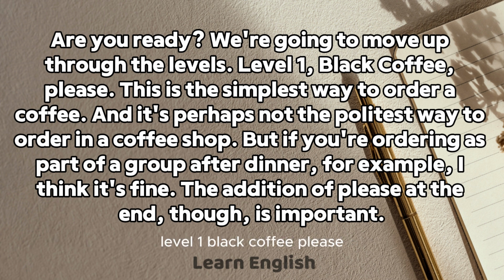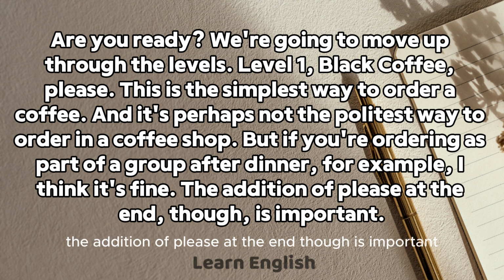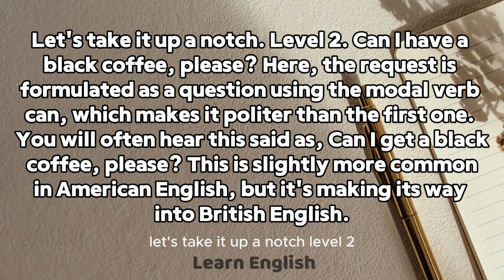Level 1. Black coffee, please. This is the simplest way to order a coffee. And it's perhaps not the politest way to order in a coffee shop. But if you're ordering as part of a group after dinner, for example, I think it's fine. The addition of please at the end, though, is important. Let's take it up a notch.